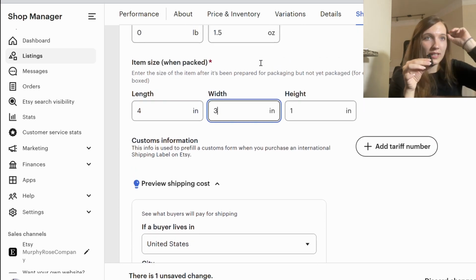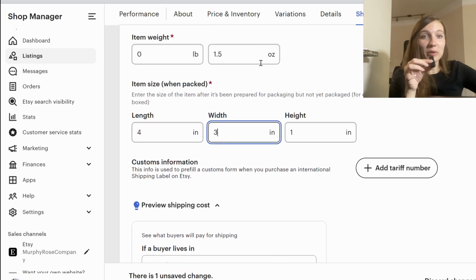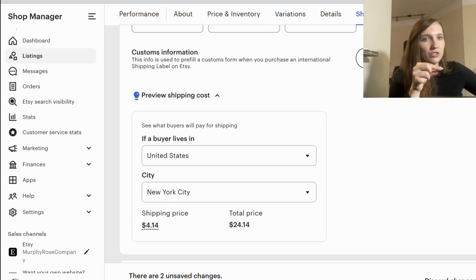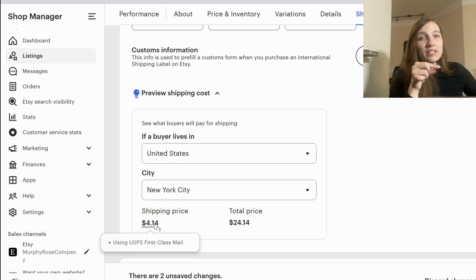I was worried, I didn't want to inflate it so much that people were paying a lot. So I played around with the item size, and to be honest with you, even if I went down to the actual pouch size, which is like 3 inches by 4 inches, it's literally the same shipping cost. I'm trying to be accurate. That's the whole goal.